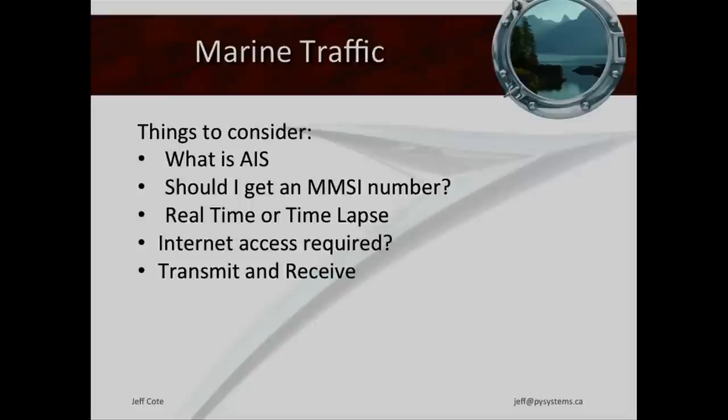vessels, by law, type A or grade A, are actually transmitting a lot of information over the air, not via internet, no cell connection, no Wi-Fi. Over the air, they're transmitting who they are, where they're going, their current speed, their current course over ground, their length, their width, everything about the boat, probably 20 different values, and they're transmitting that every 2 seconds or so, all the time. That's being transmitted over the air.